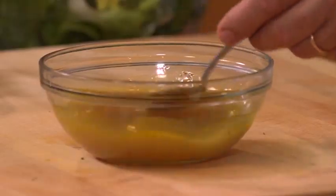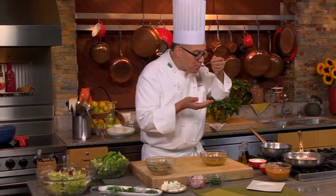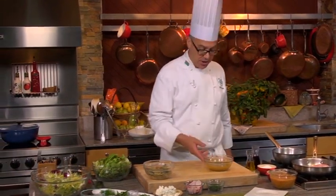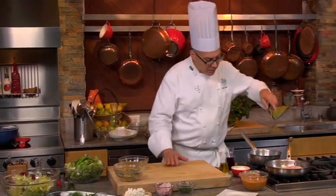I'm just going to taste it really quick, and this is sort of the litmus test. If it tastes good, why not use it? And so we're going to make a salad dressing from this, and I'll show you how to do that. Sort of a warm salad dressing with goat cheese. Let's see how these chicken breasts are coming along.